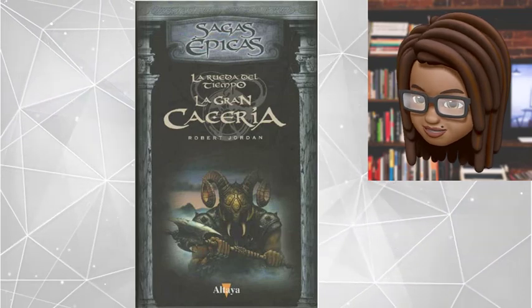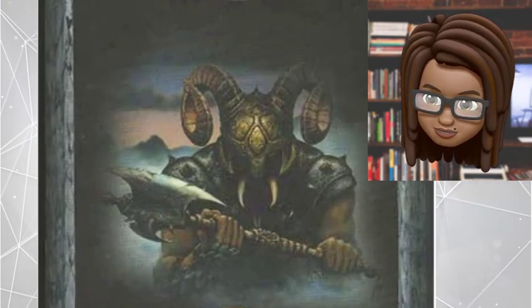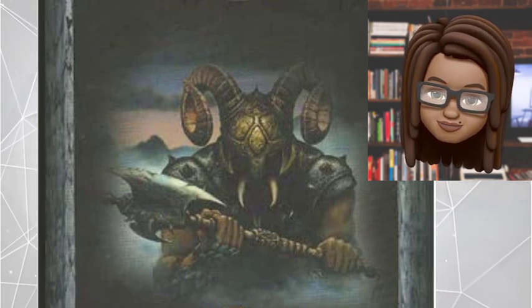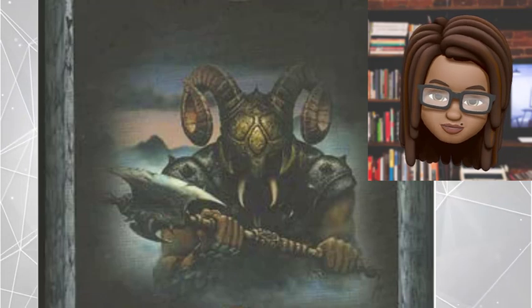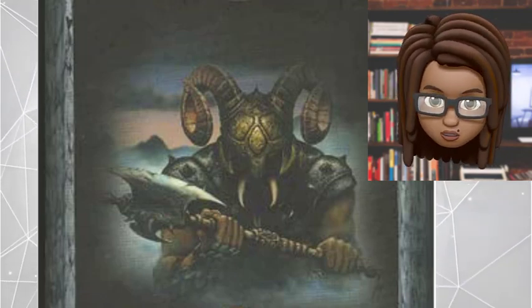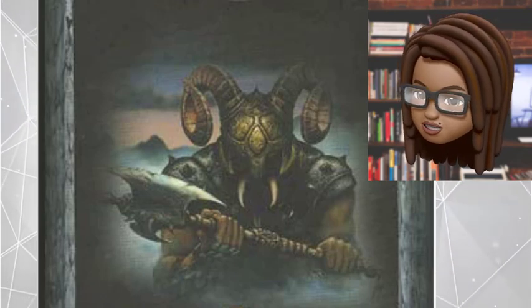Here we got the Great Hunt. I'm pretty sure that's supposed to be a Trolloc. Can't really tell. Whatever, but I like the way the horns are coming out of the face and the helmet. This might just be a helmet with horns inserted into it, but that looks like it's something coming off of his face. The guy looks meaty, which again, Trolloc-like. Trollocs are supposed to be big and meaty, and I like the way the axe looks all chipped and stuff.